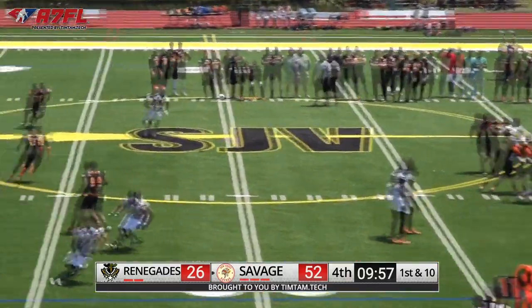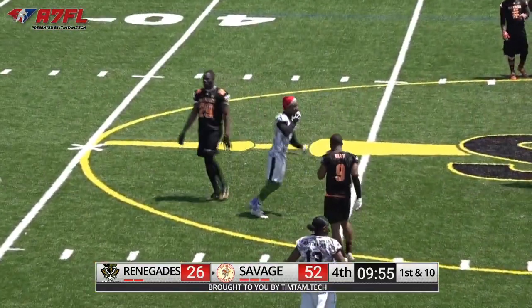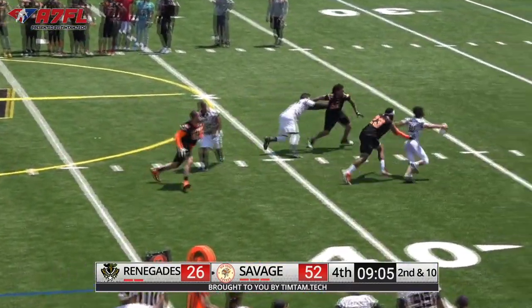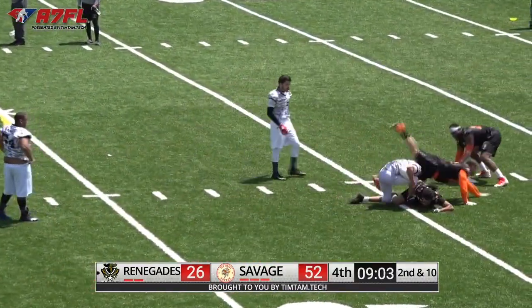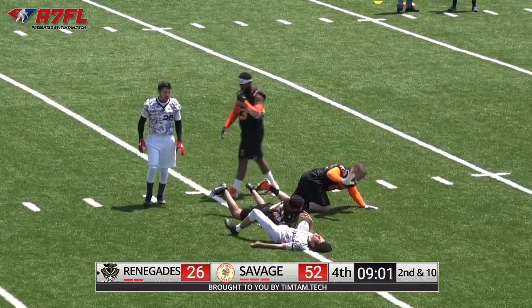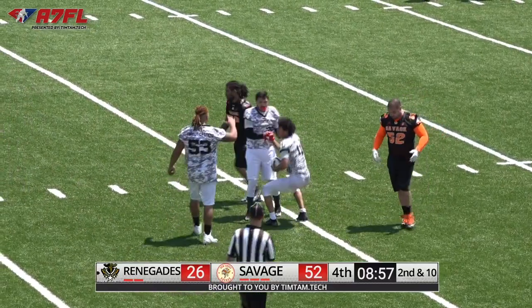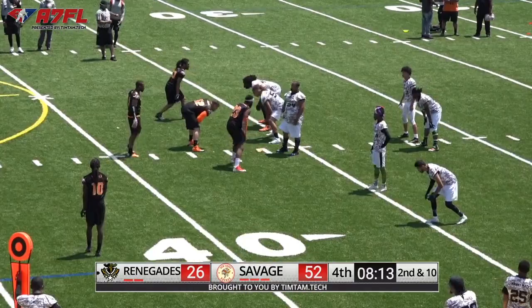Alvarado will snap, throws it right side, off the hands of Petio. Off the edge, a lot of pressure, and Alvarado will go down as all three members of the defensive line will bring the young man right down.